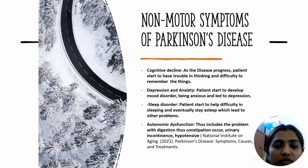We have other symptoms, which are the non-motor symptoms of Parkinson's disease. Cognitive decline happens as the disease progresses. Patients start to have trouble in thinking and difficulty remembering things. Depression and anxiety start to grow in a patient because patients start to feel anxious, and then that leads to depression. Another is sleep disorder. Patients start to have difficulty in sleeping and eventually stay asleep all day, which leads to other problems in the body too. Another is autonomic dysfunction. The patient will have problems in digestion, constipation, urinary incontinence, and hypertension also.